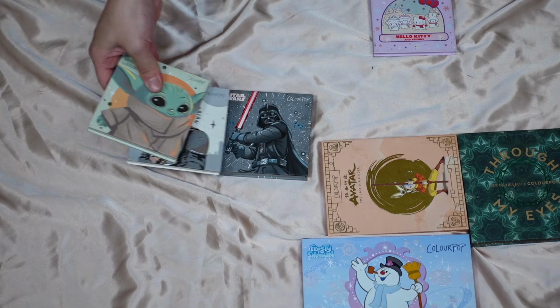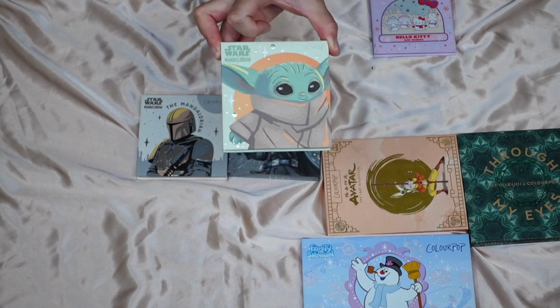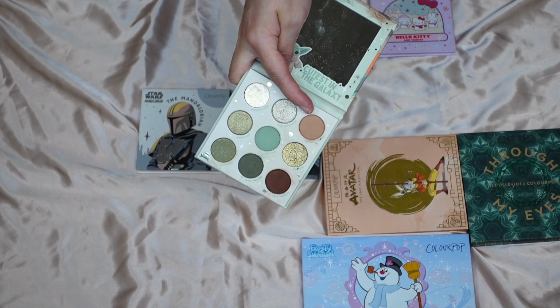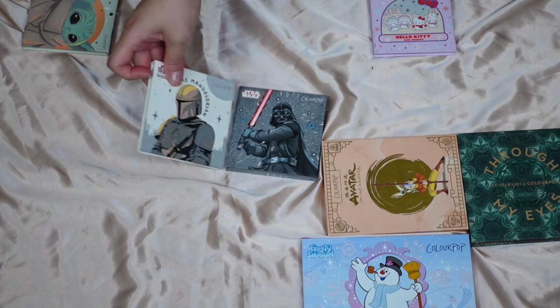I have 3 Star Wars palettes here, and I would say the child one is my favorite. I love the greens in here. So most of the shades in here are green, but you also get a row of bronzy shades. This palette is just so cute. And I am gonna keep these other 2 as well.